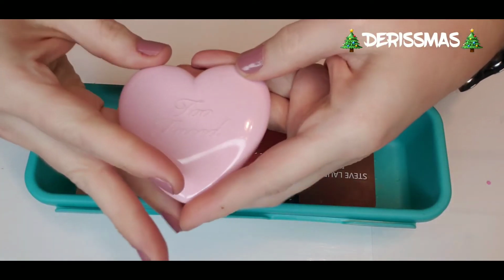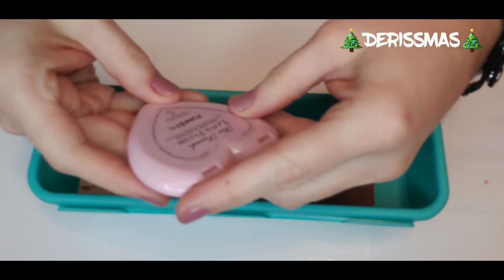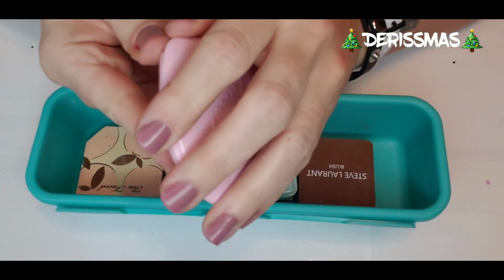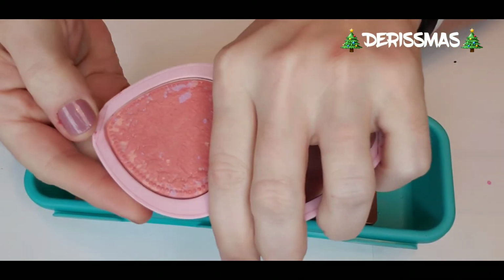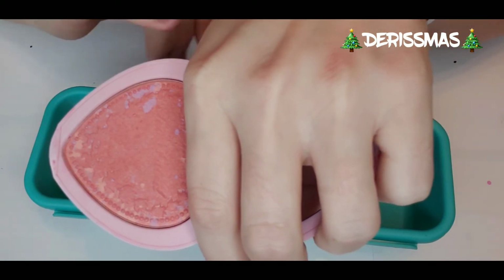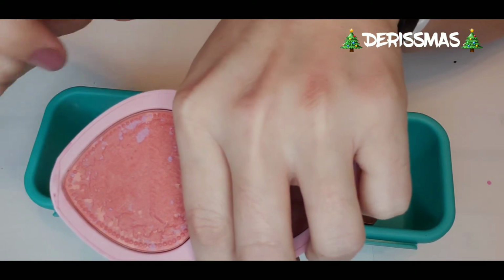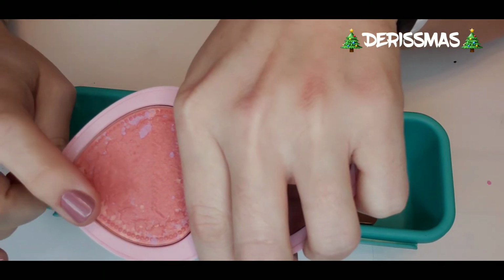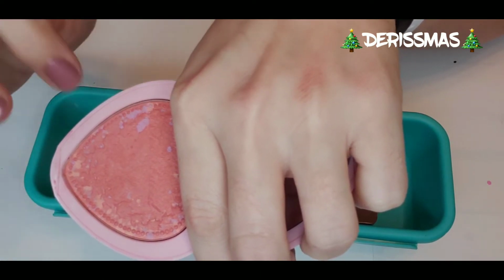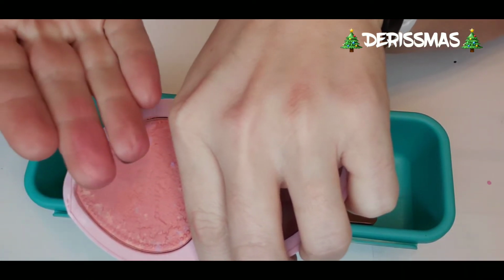Next up is my Too Faced. I've had this for way too long, you guys. It is the Love Flush Long Lasting 16-Hour Blush Funfetti. And you can definitely see she has also been very well loved. Again, it is kind of that more, you know, warm, peachy, corally color. But then there are little striations of like a lighter peach and a deep lilac and a purple and stuff like that in here. And it's just beautiful.